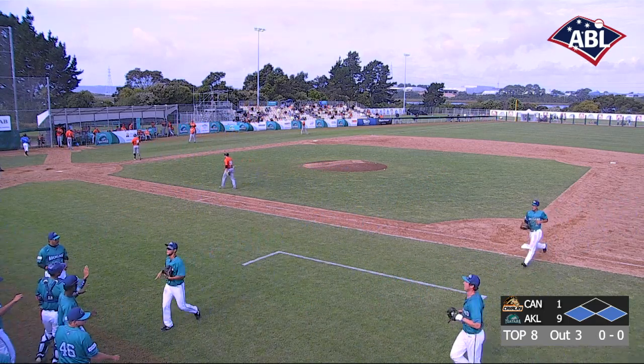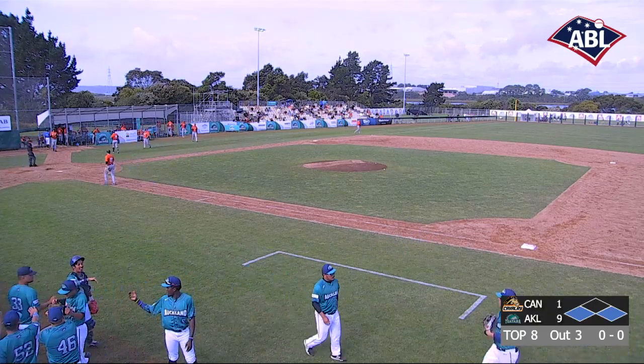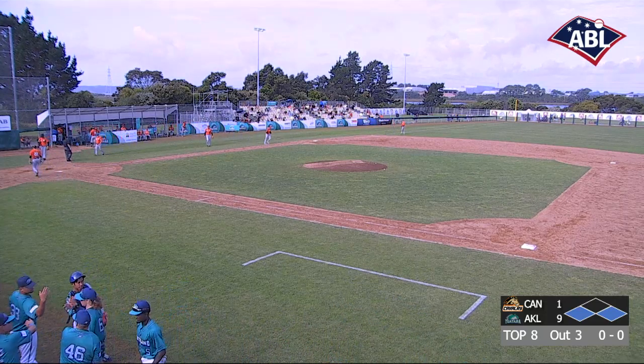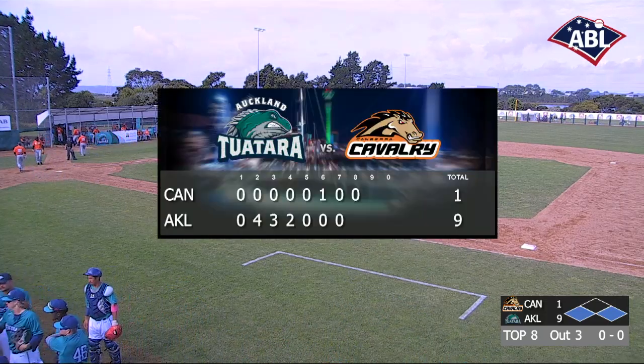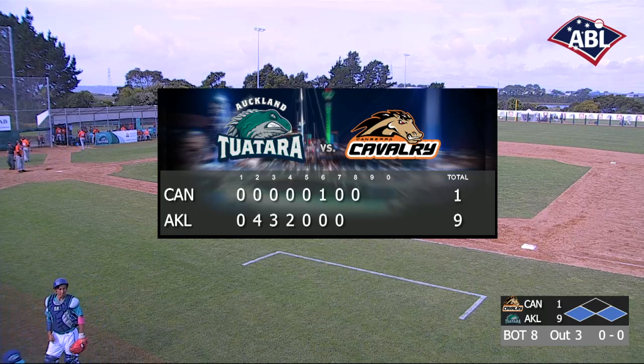So we will move to the bottom of the 8th with the score remaining 9-1 in favor of the home side. Great performance by the Tuatara Ball Club so far. Like I mentioned, giving the coaching staff a nice, easy victory for once.